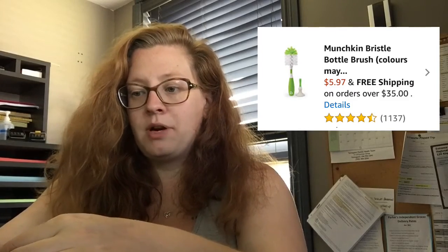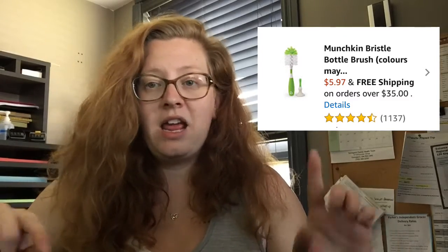I heard really, really good things about how this dish soap breaks down the milk film. They have the large bags on Amazon, so I listed 2 for purchase, and then also the Munchkin bristle bottle brush. I hate the bottle brushes with the sponges. I don't know about you guys, I can't fucking stand them. They do not last, they're not durable. I found that the Munchkin bristle ones lasted me a full 3 months. So I did list 4 on here for purchase because that will get us through the first year, basically.